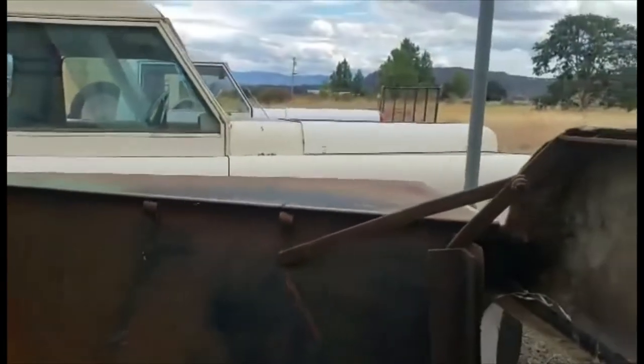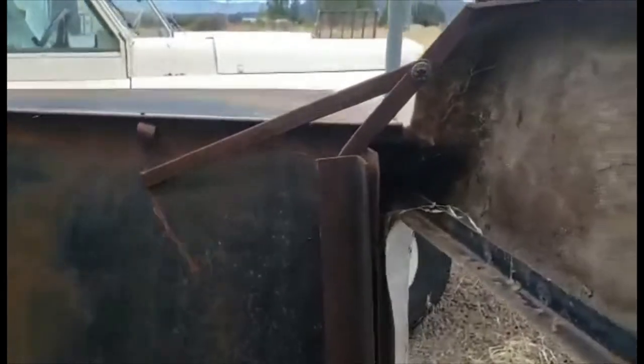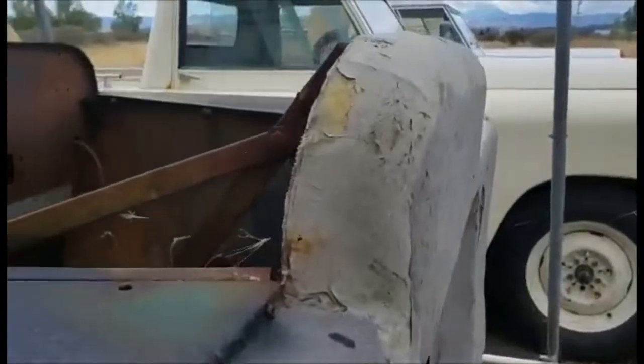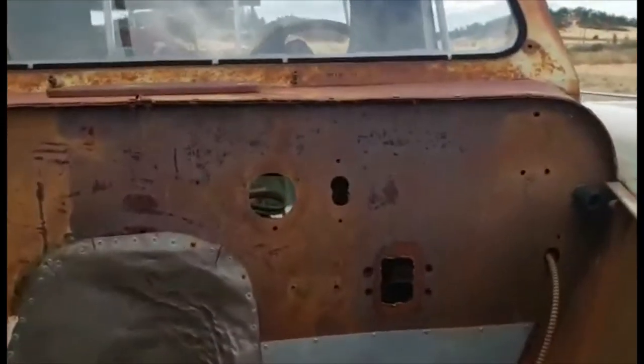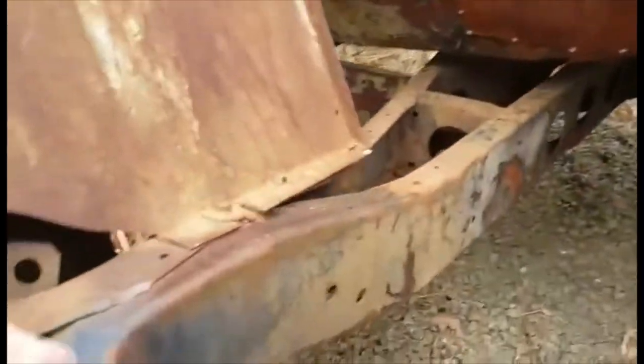So this is the way they were assembled. They didn't have any body mounts. The bodies are all welded directly to the chassis. These brackets here are not original. These are for the Mustang motor.